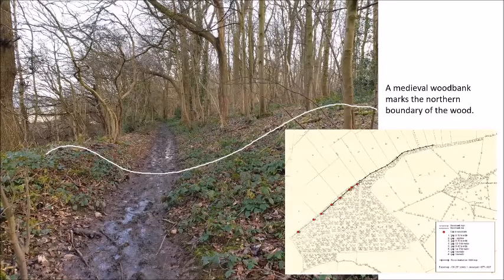Another feature that we'd known about for a while but actually hadn't fully gathered its significance. I've always noticed this bank here, and it leads into a ditch. And I've always assumed that was an old wood bank, but it didn't quite conform to what a wood bank should be. It wasn't very big. And then I started looking at this side more, and I started to see that it rose, went round at the top, and then started to drop off. This is the actual wood bank. So all of this is a medieval wood bank, which also may go back further than the medieval period.